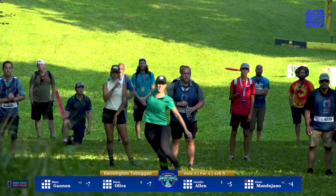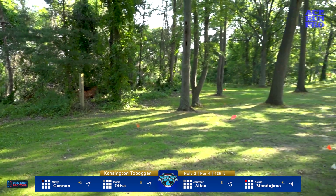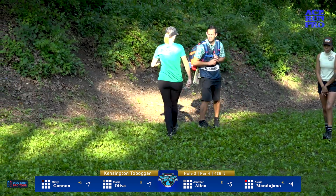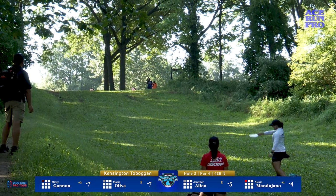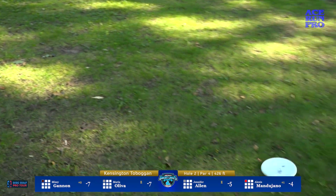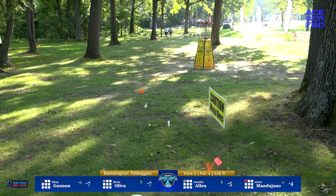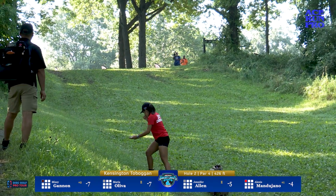Missy Gannon up first. Looking to push past the top of the hill and get a putt at a birdie 3, and she has one from 20 feet. Jennifer Allen opting for a standstill to the top of the hill, and she's given herself a birdie putt from 35 feet, right next to a bee's nest. Goody.